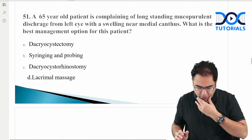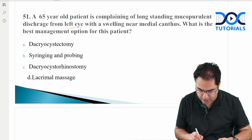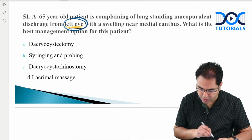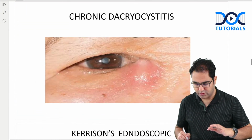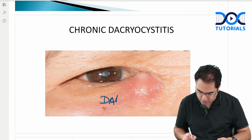65-year-old patient is complaining of long-standing mucopurulent discharge from the left eye. Left eye. Oh, so Rajiv, why eye question? Yes, I'll tell you why. Left eye, with a swelling near the medial canthus. Please see, this is the patient. And this disease is called chronic dacryocystitis.